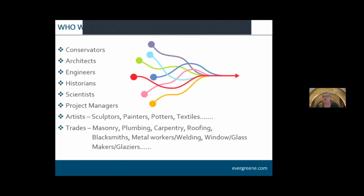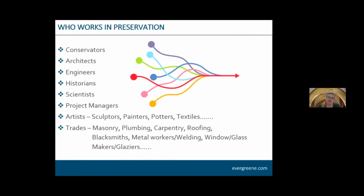So who works in preservation? Because there's a lot of different facets to it, both on the practical and theoretical side, there's a lot of different trades and professions that work within this field. Myself as a conservator, as well as architects, engineers, cultural historians, museum professionals, scientists and researchers, project managers, as well as people that come from more of the traditional trades and crafts, such as artists, masons, blacksmiths.